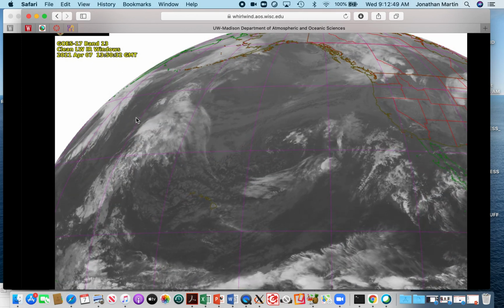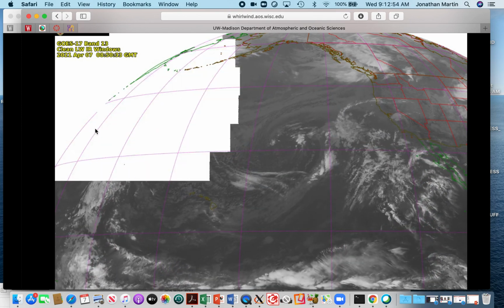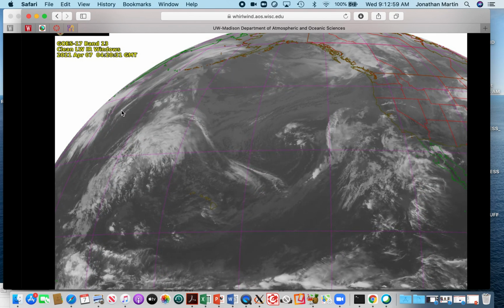There are more extensive developments occurring well to the west, one of them at about the dateline or even east of the dateline, that west of the dateline. That's really looking quite impressive. Maybe we'll see some of that on Friday. But that's the way the weather looks today.